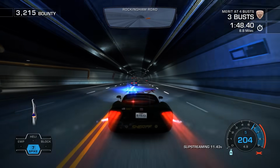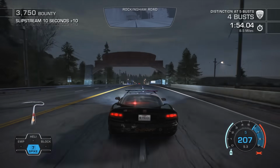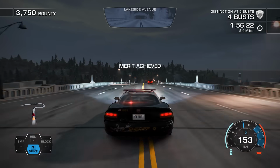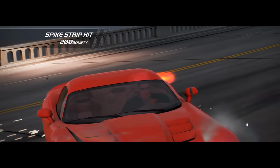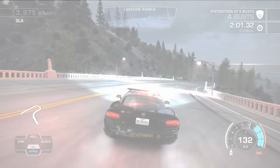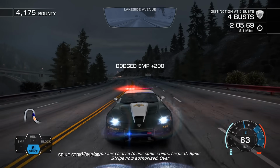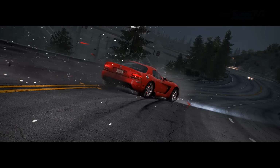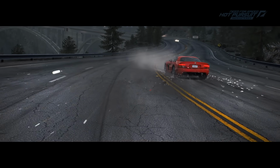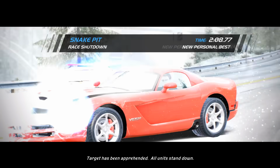What's the load? These numbers with the SCPD. Continuing pursuit. All units here clear to use spike strips. I repeat, spike strips are now authorized. Over. Target has been apprehended. All units stand down.